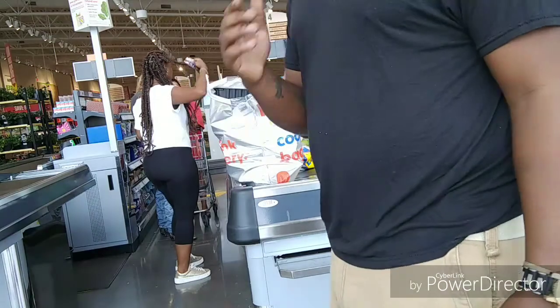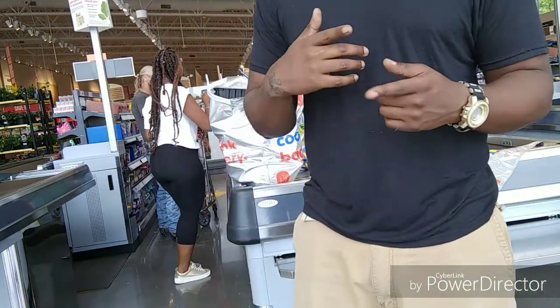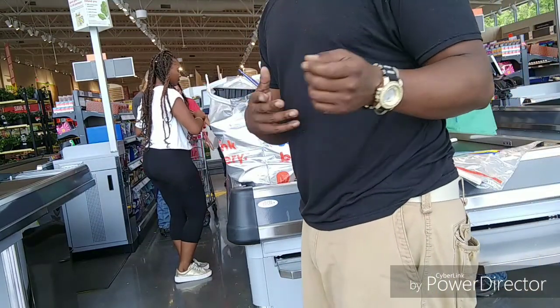That's the only thing about Lidl and Aldi and stuff like that. You have to buy bags, carts, it's a quarter, but you get it back and you have to bag your own stuff.